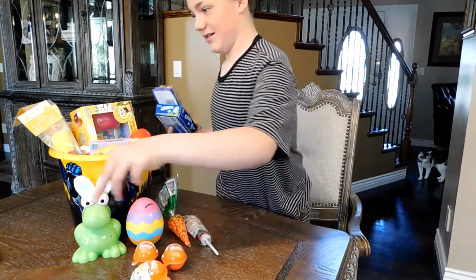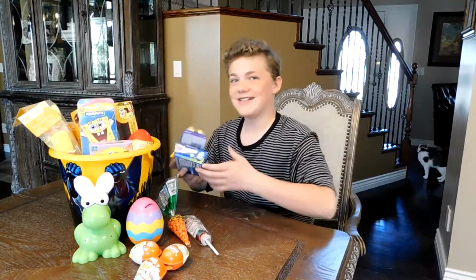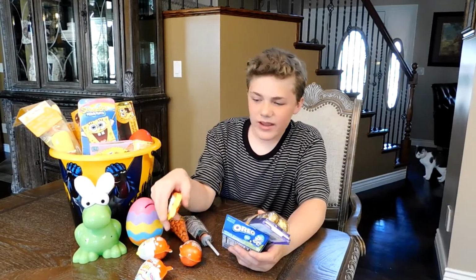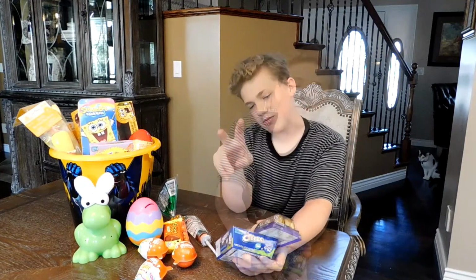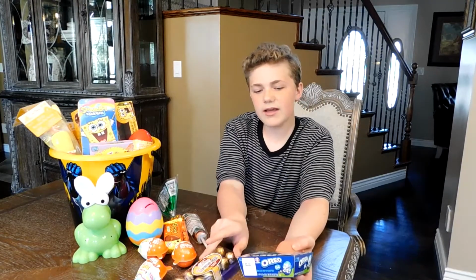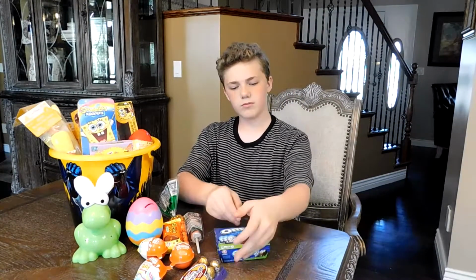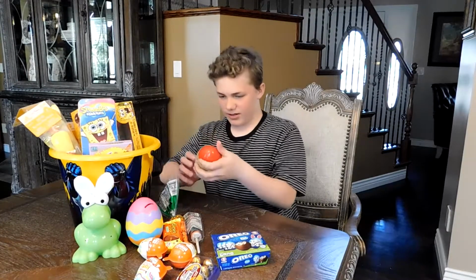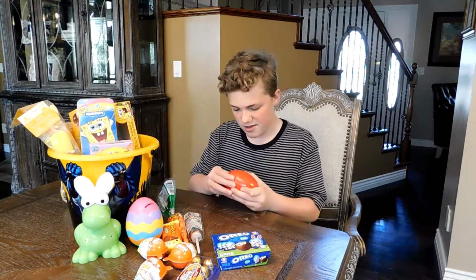Kinder. That didn't fall. Okay, we got some Kinder eggs, and we got some Reese's Pieces eggs. That's two Reese's. Okay, some caramel eggs, and some Oreo eggs. And then we got this egg. What are you? It's a Pop Rocks egg. I cut it open backwards. Ooh.